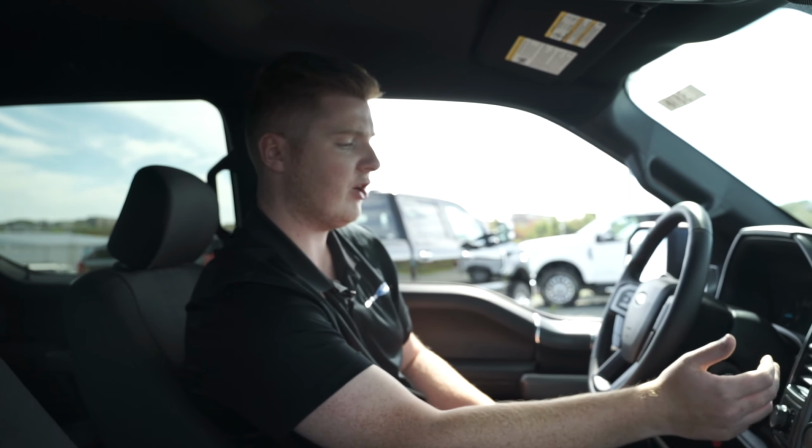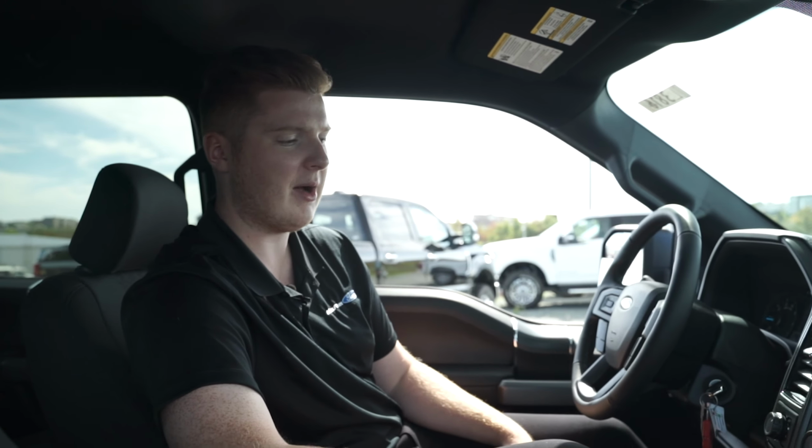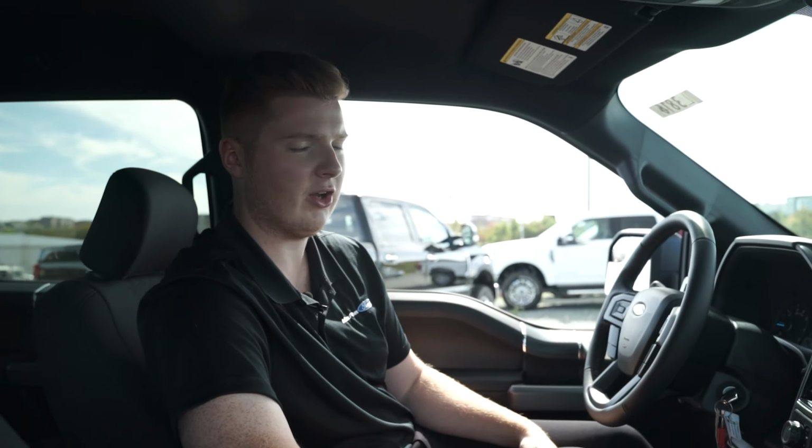You have your 4x4 here, shift on the fly, guys. You guys are all familiar with that with the regular F-150s. Pretty much all of them with the 4-wheel drive systems do have that. No longer do you have the manual locking hubs or anything like that. That's old school stuff. Ford's moving into new technology. You pull out the little stick here and you can lock the rear end. It's got the locking differential.